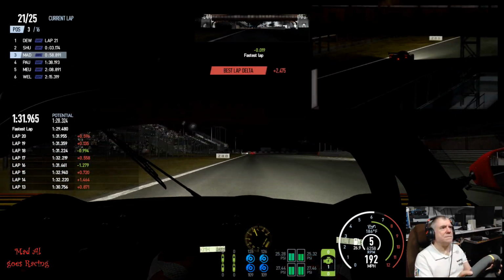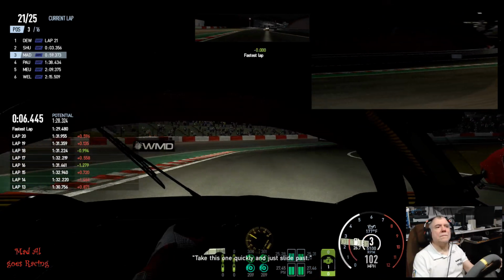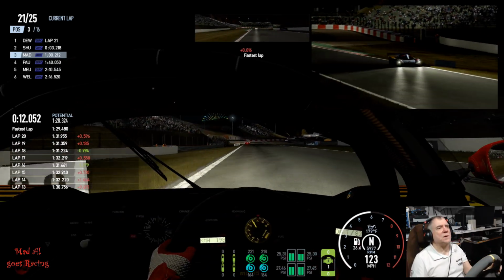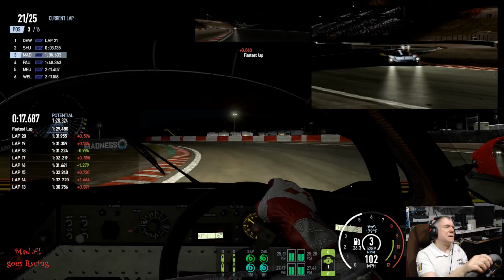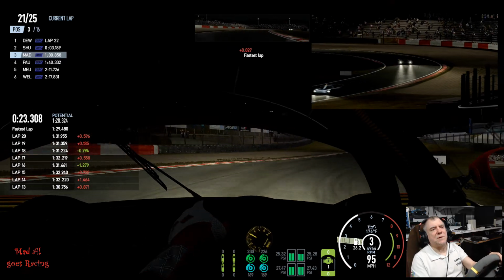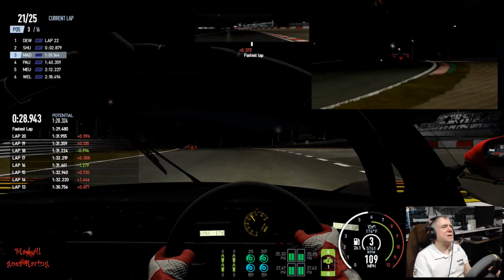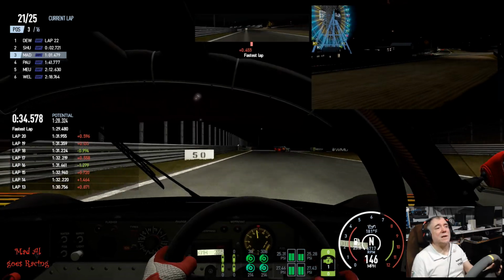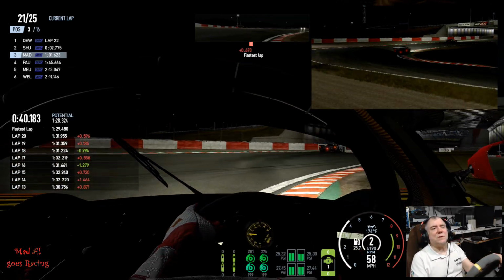Reasonable temperature in the front right. Take this one swiftly and just slide past. I will just slide past if he cooperates. If he doesn't, I will have to be forceful and make some room. Sometimes I think the AI are trying to be helpful and actually make things worse when you try to overtake them, because they sort of decide, oh, I'm going to give you a bit of room in the most ridiculous places. But having said that, so do real people online at times, and they expect you to do some really weird overtaking.